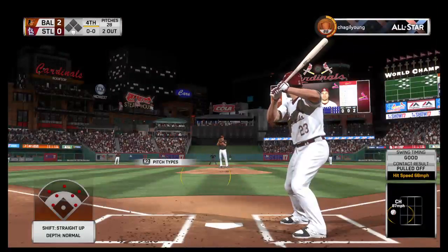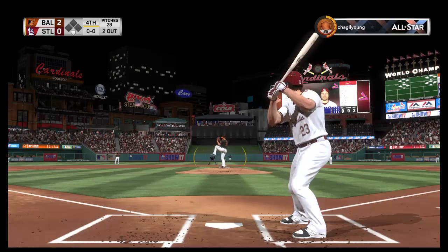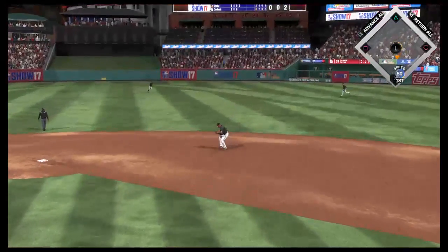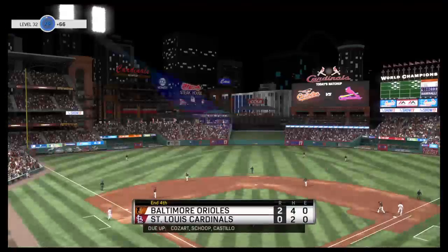First baseman, riding in once again, Daniel Murphy. So far 0 for 1 with a flyout. This should end the inning as it's sent out to second. And indeed it will. He throws him out at first, and the side is retired.